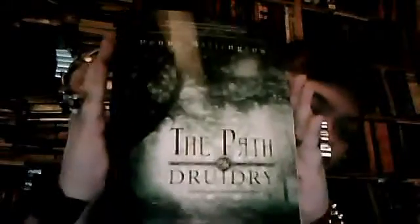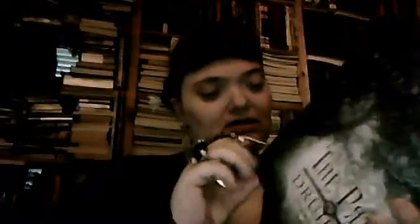Now, of course, it's this one that I have done a review of already, the Rose Knight Tarot. Yes, then we go on to books. And what I have is, I don't think I've shown this already, but if I have, then bear with me. It's The Path of Druidry, Walking the Ancient Greenway by Penny Billington. And this is from Llewellyn.